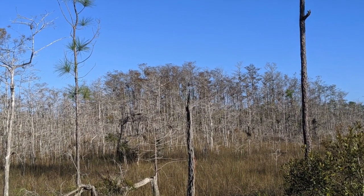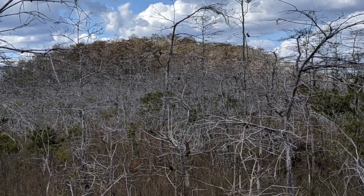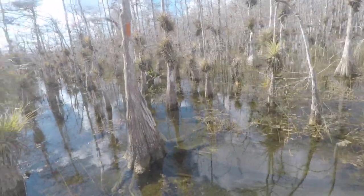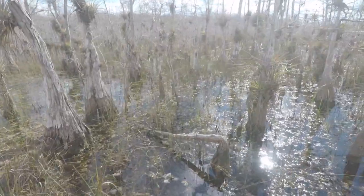In a cypress dome, the tallest trees grow in the deepest water, and the smaller trees grow along the edge in the shallower water. Some cypress domes are circular, but others have a hole in the middle, where the solution hole is too deep in the center for cypress trees to become established, and a water hole or small pond forms.